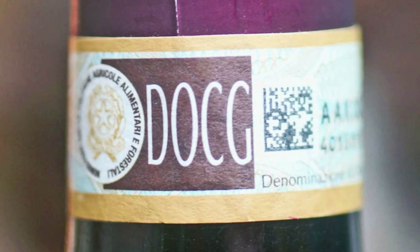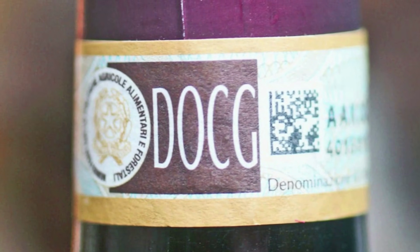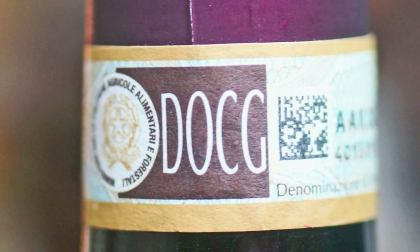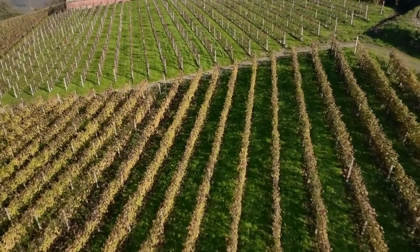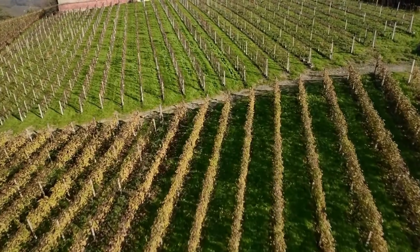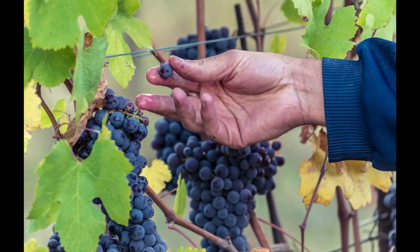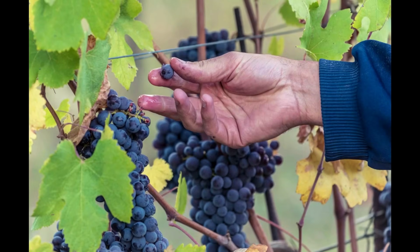On the bottle, you will usually see Barolo DOCG. DOCG stands for Denominazione di Origine Controllata e Garantita. You do not need to memorize the full expression. It tells you that the wine comes from the official Barolo area and follows its production rules. The most important rule is easy to remember. Barolo must be made from 100% Nebbiolo.